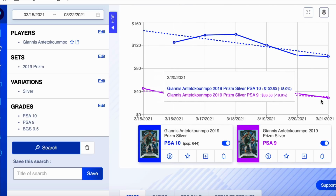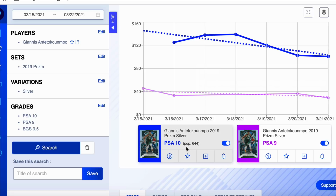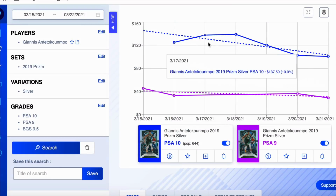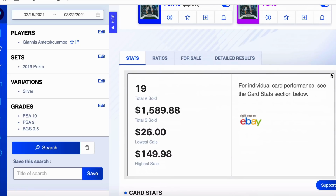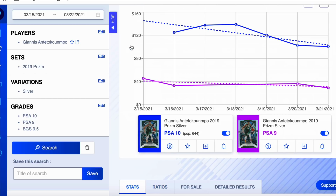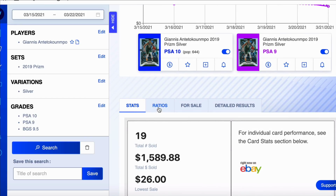So here we are looking at his silver. Oh, it's a 9. So, pop count is 644. And it's been kind of going down. Well, if the orange ice is going up like that, why is the silver down here? That's interesting. Here's a tab I love. Where's the BGS 9.5 up here? Must be a really low pop because there hasn't been a sale this week. Let's go to the ratios.